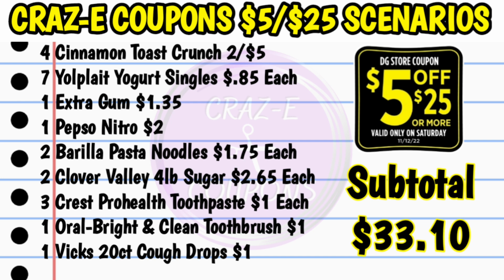So for this one, you want to pick up 4 boxes of the Cinnamon Toast Crunch cereal. They're on sale, 2 for $5. 7 of the Yoplait yogurt singles. They're priced at 85 cents each. 1 pack of the Extra gum at $1.35. 1 can of the Nitro Pepsi at $2. 2 of the Barilla pasta noodles at $1.75 each.